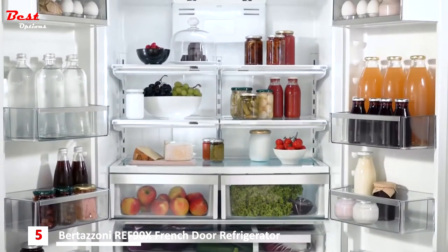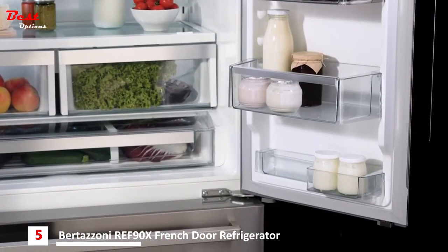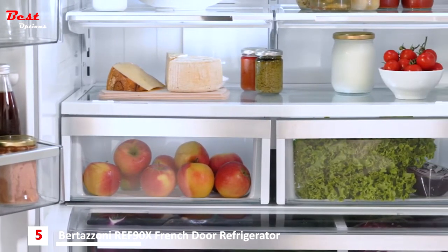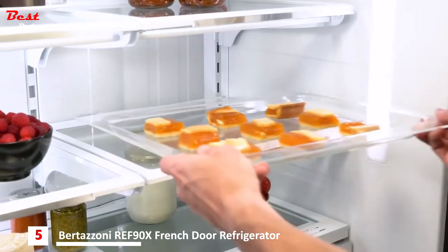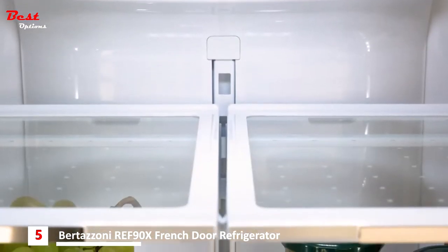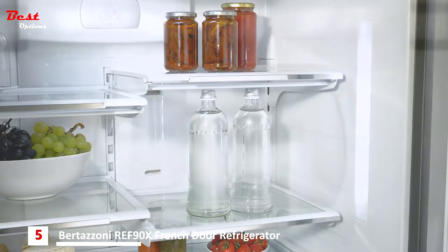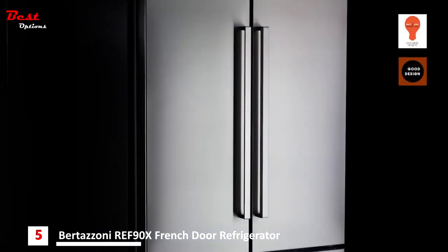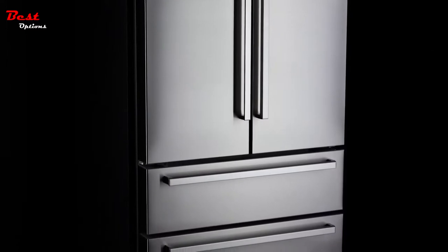The generous capacity of 412 liters in the fridge and 120 liters in the freezer is provided by the extra depth and intelligent use of space. The double French doors allow for perfect storage of large trays and food containers. The refrigerator section is equipped with 6 adjustable shelves and 8 door trays, 2 of which are extra large. The Bertazzoni French door refrigerator is an international award-winning combination of design and technology.